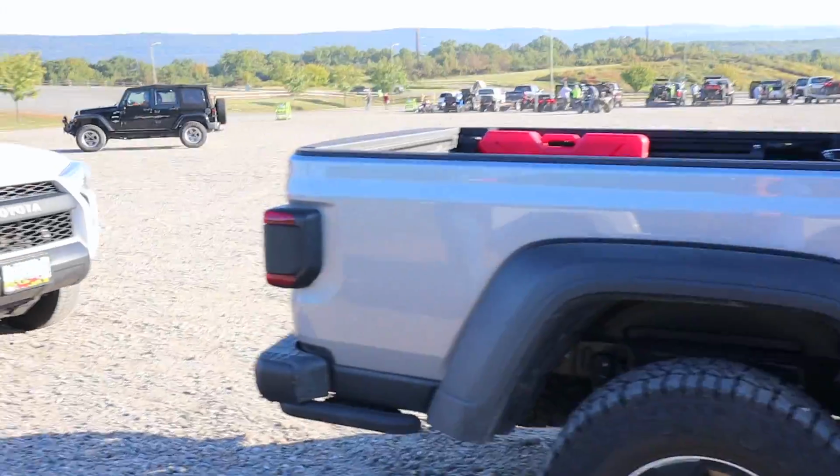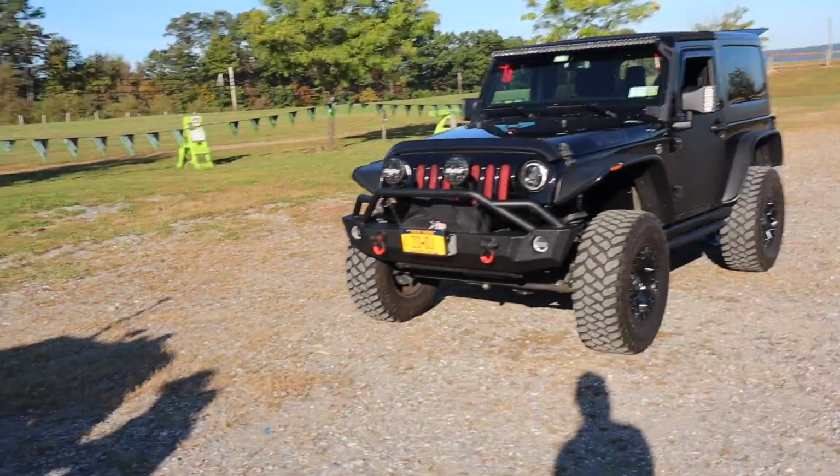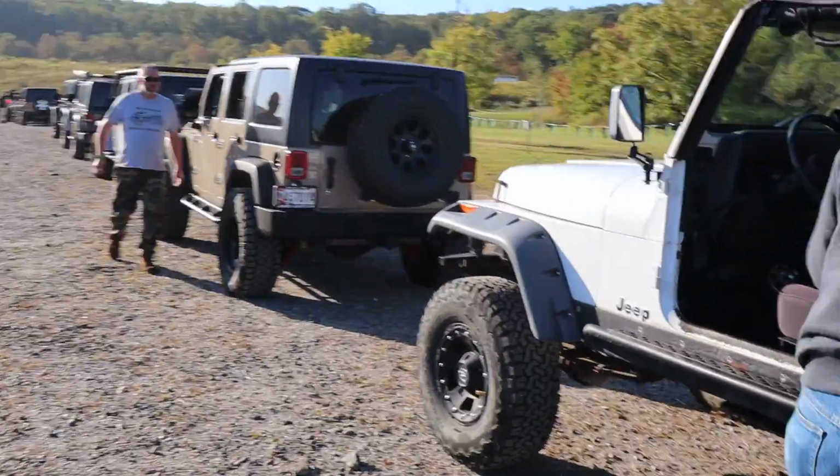And obviously, if you're not a Jeep person, the Gladiator is a brand new model that just came out. They didn't have the pickup truck one for like a long time. And here they are still trying to organize. So it looks like a whole lot of Jeeps.